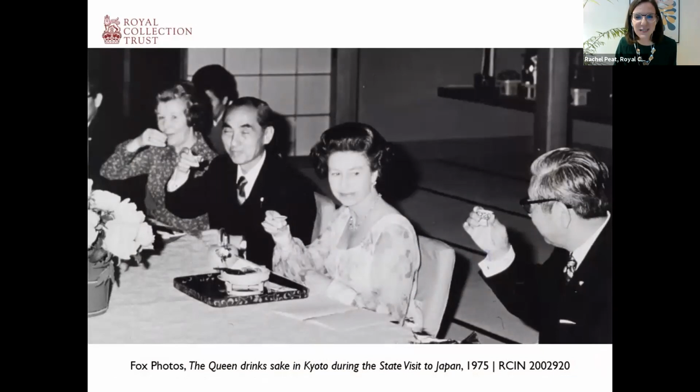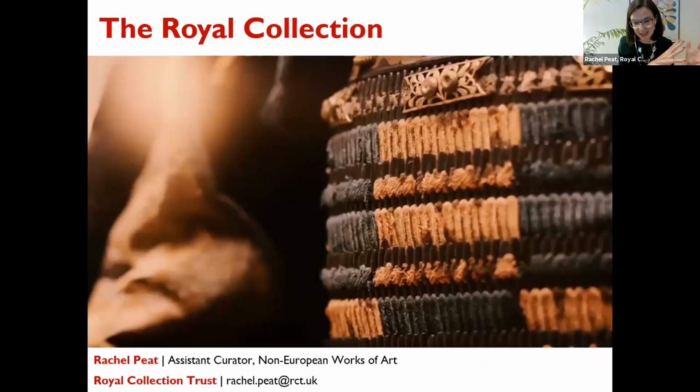Here she is enjoying some sake in Kyoto. She looks a little bit unsure, but I did think she probably enjoyed it. And so I hope that what you've seen is that we've come full circle, from the very first diplomatic gift right up to the current reign.